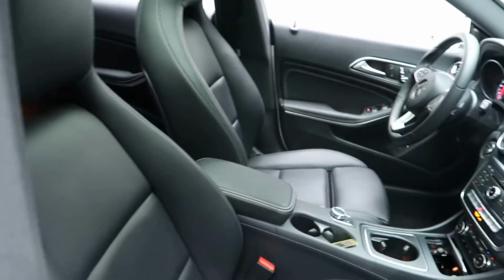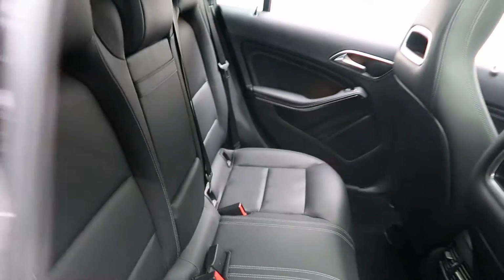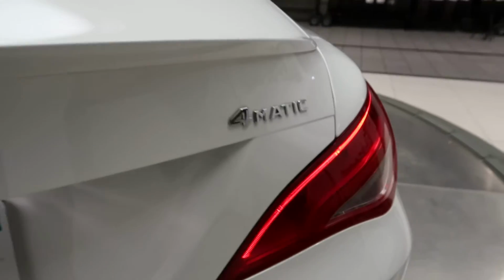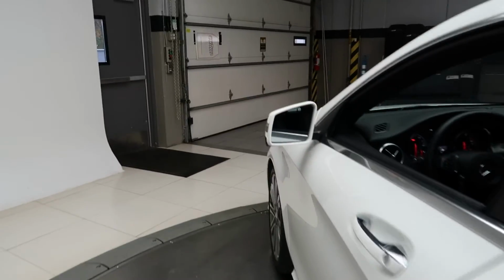Black MB-Tex interior with a matte black ash wood trim. Panorama sunroof. Rear spoiler. CLA 250 4MATIC badging. Clean set of floor mats. Fold down rear seats. Premium 1 package with blind spot assist.